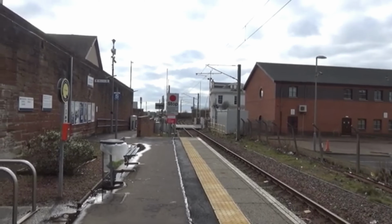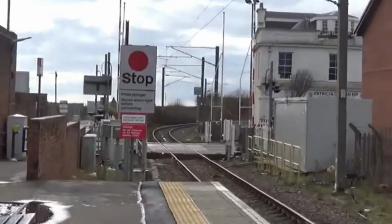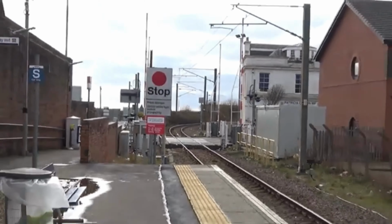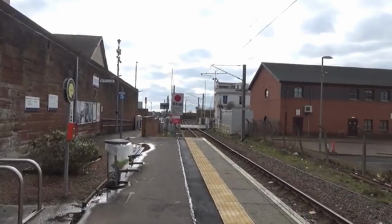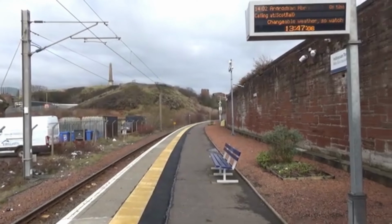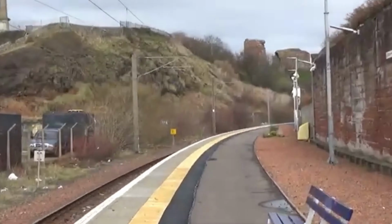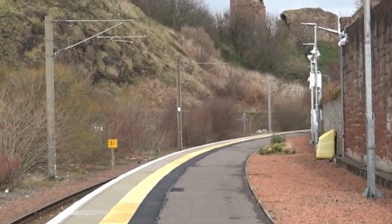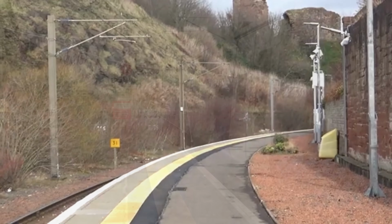So trains in this direction will be going to Ardrossan Harbour, with that being the next stop. And we've got a level crossing there as well, which is an added bonus. And in the other direction we have Glasgow Central, with the next stop being Ardrossan South Beach. So hope you enjoy this video.